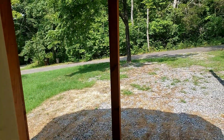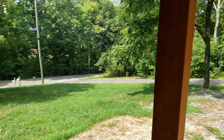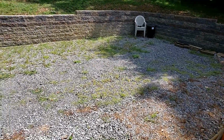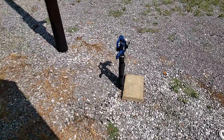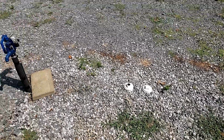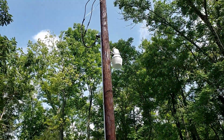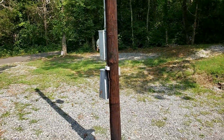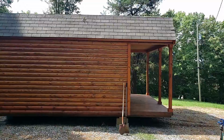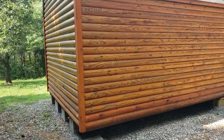And it faces the road here. There's the main road, and then that's our driveway. And then this is our other RV spot right here. There's our hookups. We'll have to get this hooked up to, there's our septic drains. And there's our electrical pole that'll have to run a wire to the little cabin. It's kind of how it looks from the side. So that's what it looks like in the back.